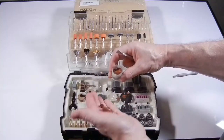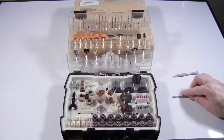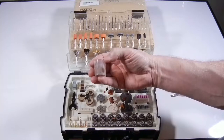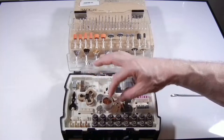Well, I don't know what that was. I can't get it out of there. It's melted. It's melted in there. Whatever this was, if you know what kind of disc that was supposed to be in, let me know.